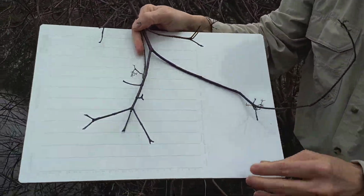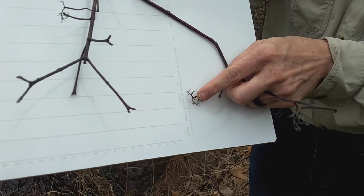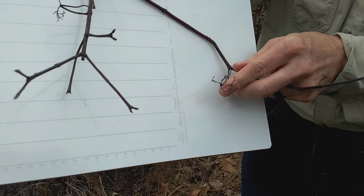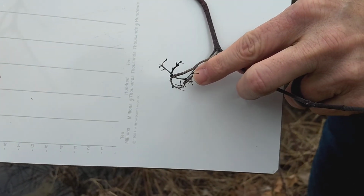Oh, look at this. So we can even see last year's stems where the berries were attached to, because from the flowers grow the seeds or berries of every single tree. And look right there, there's a little bud that's going to pop out, and that's going to be a leaf. A bunch of leaves are going to grow out from there.